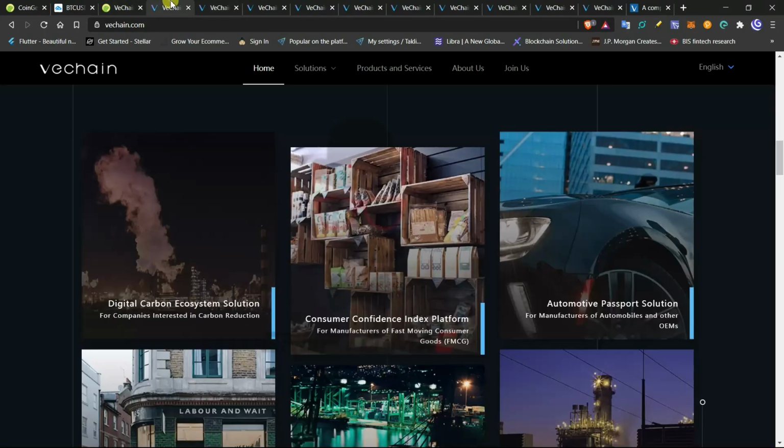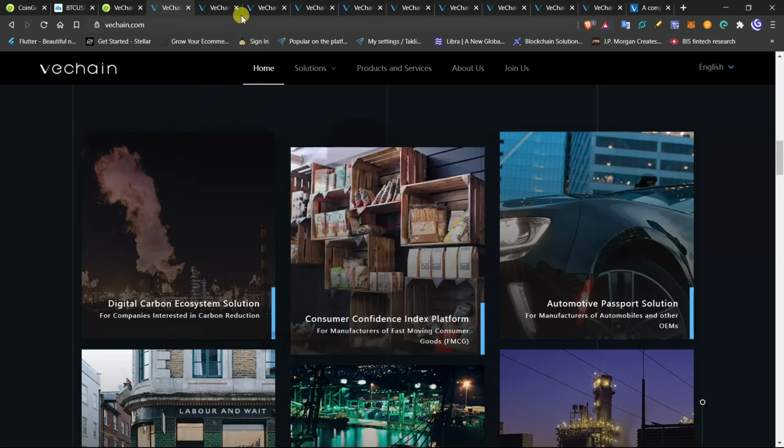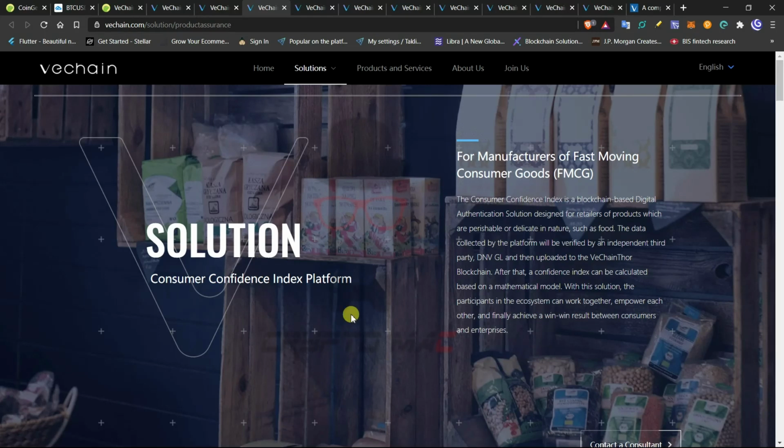And the next application, if you see, is the consumer confidence index platform. This is for manufacturers of fast-moving consumer goods, mainly for food. The Consumer Confidence Index is a blockchain-based digital authentication solution designed for retailers of products which are perishable or delicate in nature, such as food. Mainly about food, and this is fast-moving consumer goods.